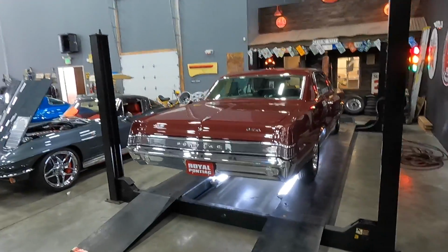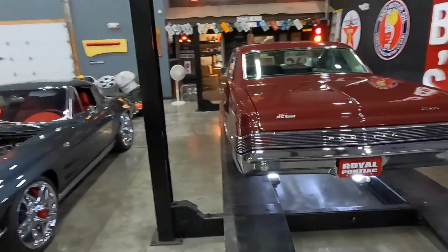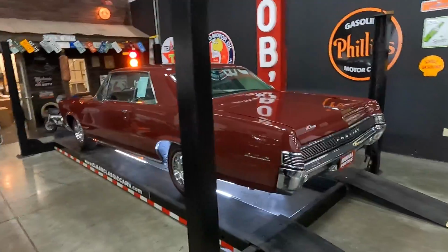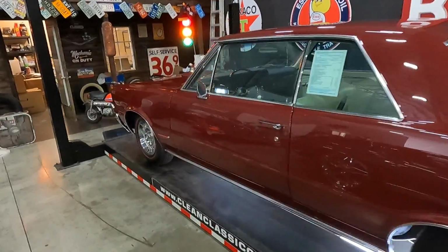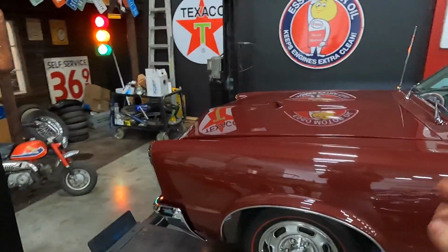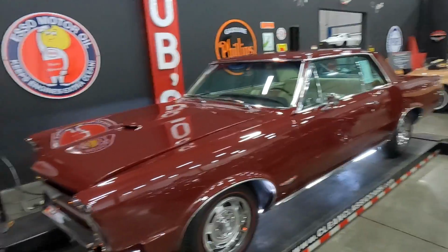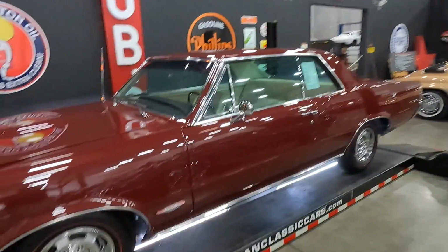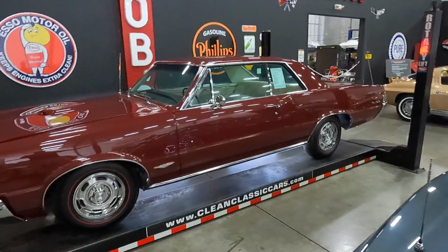I'm going to say this is the nicest GTO that we've had through our building. 1965 GTO. This is a Royal Bobcat though. In case you guys aren't familiar with what a Royal Pontiac Bobcat is, these guys were the Mac Daddies back in the day. If you got a GTO and you wanted it to compete with a COPO Camaro, a Yenko, you know, the high horsepower Mustangs of the era, this is kind of what you would want.